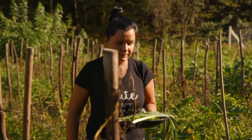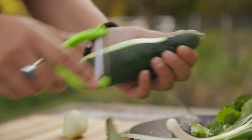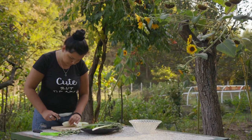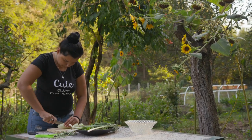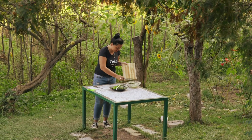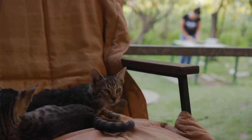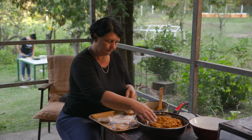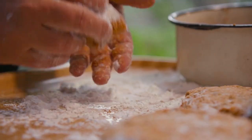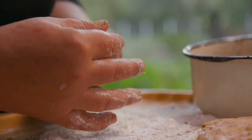There's also freshly picked salad, wild herbs, cucumbers and edible blossoms. This will be complemented by Gorana's yogurt dressing. This rounds off the tangy flavors of the herbs and also goes well with the vegan schnitzel. Biba forms palm-sized patties from the now cooled vegetable mass. They're lightly floured to stop them from sticking.